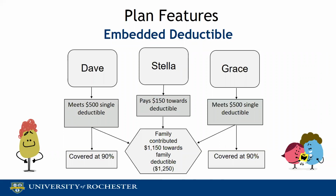The $500 that Dave and Grace each paid toward their single deductible counts towards the family deductible, which at Tier 1 is $1,250. Since the family has contributed a combined $1,150 towards the family deductible, Stella would only need to pay an additional $100 towards the family deductible before she now moves to the coinsurance phase.